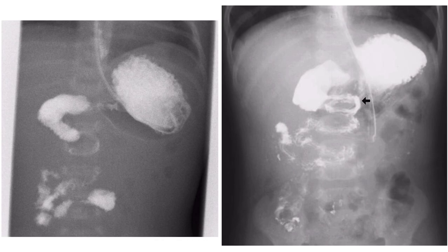Okay, so this is what you would see on that upper GI series if you were to get it. Notice here that you've got a lot of filling, but it's mostly on the right side, not so much on the left. You also get this corkscrewing sign, which you see right here, and a little bit right here. And that is classic for midgut volvulus and for malrotation.